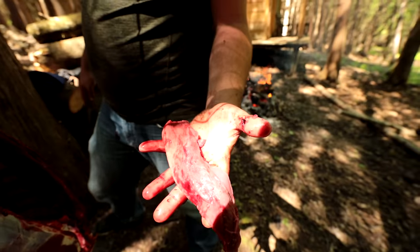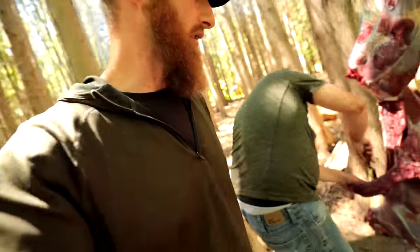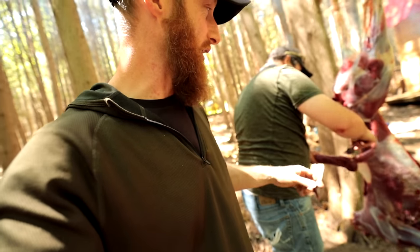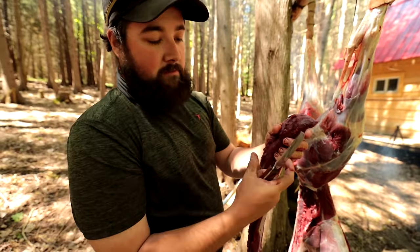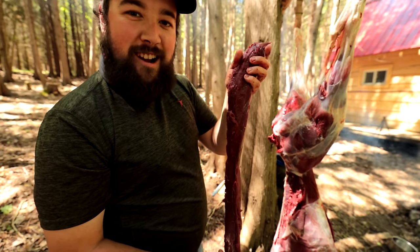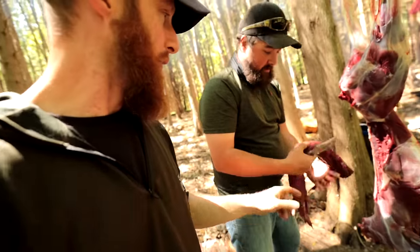So the backstrap is going to be steak, I think. Steak, and the inside tenderloin will be for our kebab. That's going to be the best kebab I've ever had in my life. Look at this hunk of meat he's pulling off right now. Then you can cut it into rounds and make little medallion steaks out of it. If we had bacon, wrap them in bacon. Oh, it's so good.